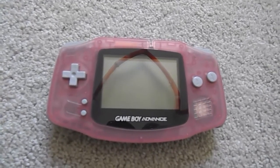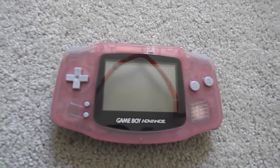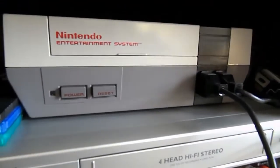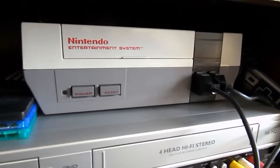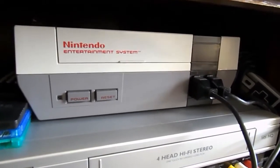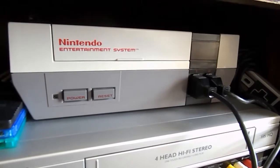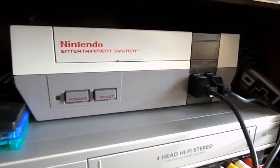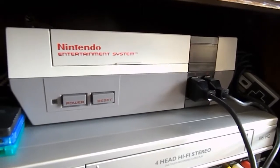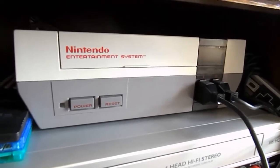Then the next game system I got, we're actually going to go back in time a little bit to the Nintendo Entertainment System. And it was actually a kind of funny story how I got this one. My friend in middle school, she actually had this in her greenhouse outside. And when I first got it, it wasn't working, but I was able to repair it. So now it is up and running, and I love that system as well.